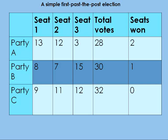Now Party A in seat 1 has won the seat because they got the most votes, 13, that beats 9 and 8. Now in seat 2, Party A wins that as well because it got 12 votes. Even though Party C came very close with 11, it's Party A that wins the seat. And in seat 3, Party B wins it with 15 votes. Party C is in second place and Party A is in third. So overall, we can see that Party A has won 2 seats, Party B has won 1 seat, and Party C has won no seats whatsoever.